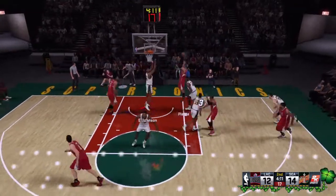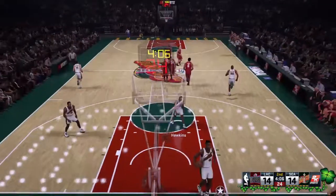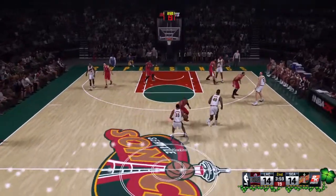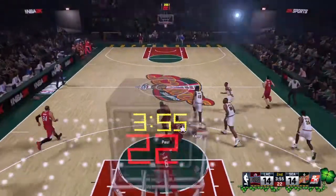And the Clippers have possession. Only giving up 2 points this quarter. A lot of space right there to get that shot off. Not a very good job of the defender getting over the top of that screen in that particular play. Hawkins passes to Kemp. It's taken away by Smith.